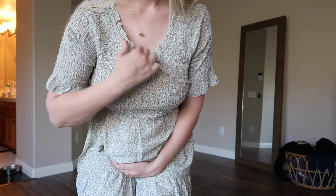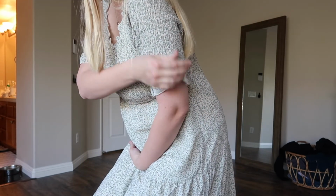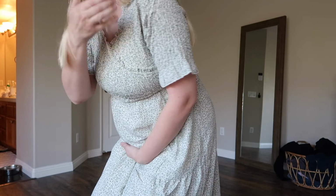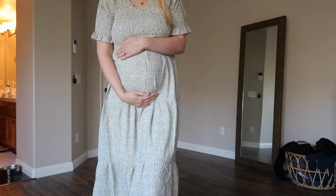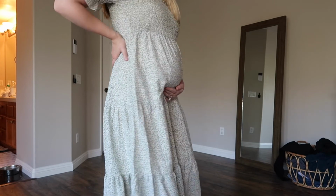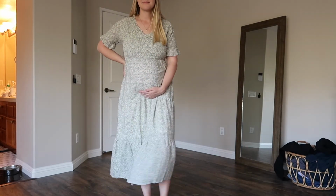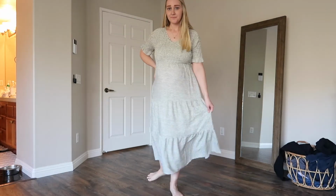Here you can see the cross in front. I love that these sleeves are tight to your arm because sometimes in pregnancy I can feel just big and huge. And when something's tighter to my body, especially around the bump and my arms, it makes me feel a lot thinner than maybe I even actually am. So I love this one.